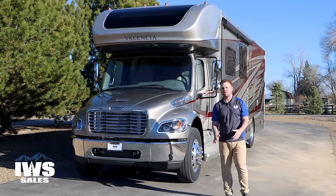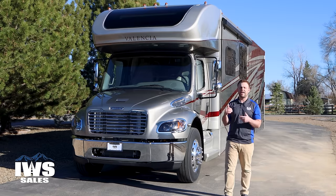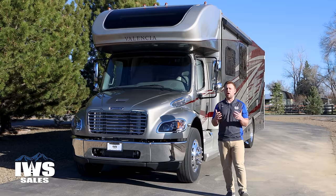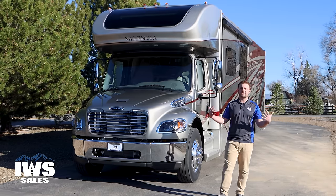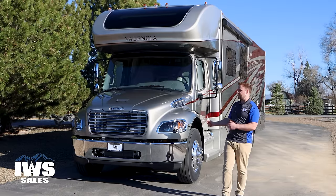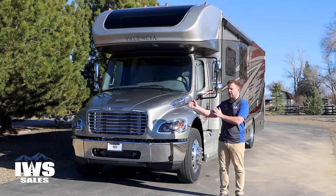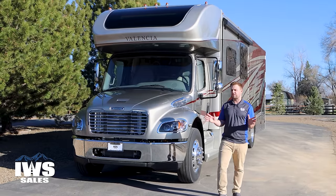So for all of our customers, you can stack your bowling balls, your gold bars, all those things, anything you can make fit, it's gonna haul it. This thing also has a 12,000 pound towing capacity, or a 46,000 pound gross combined weight rating. So Freightliner rates this and says, as much as the coach weighs and whatever your trailer weighs, those things combined can weigh up to 46,000 pounds.